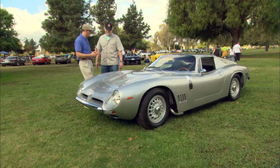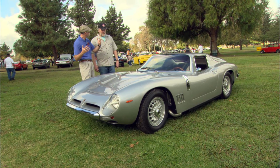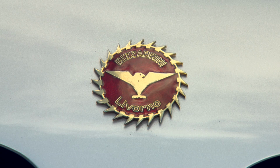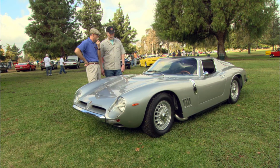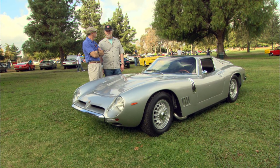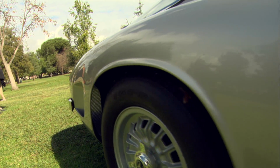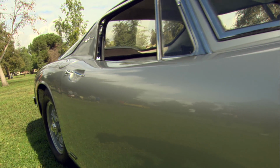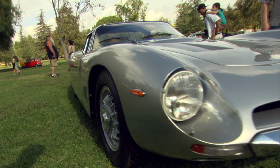And Bizzarrini, the story with him was, what was it? He was a designer? That's right. He was a designer with Ferrari. He designed the Ferrari 250 GTO as well as other successful Ferraris. He then moved on and designed several Iso Rivolta cars. And he designed this car, which became his own model for the beginning of his own company. This car was designed to run at 24 Le Mans and win races. How'd it do? It did well. 1965, it won its class, 9th overall.